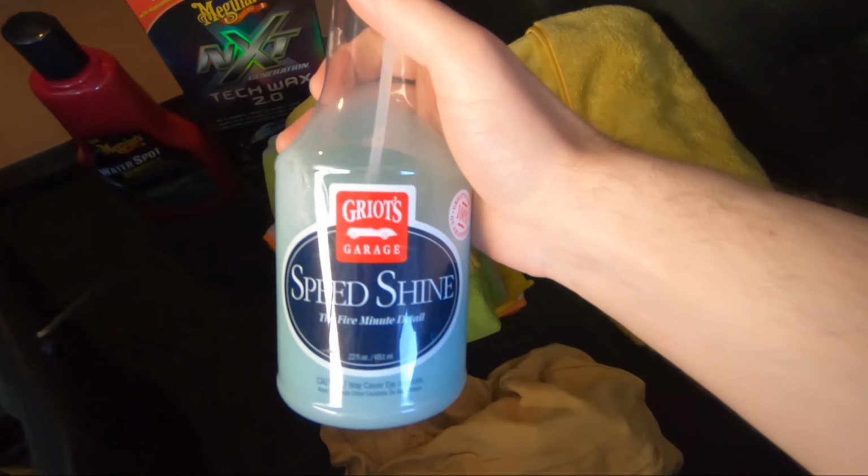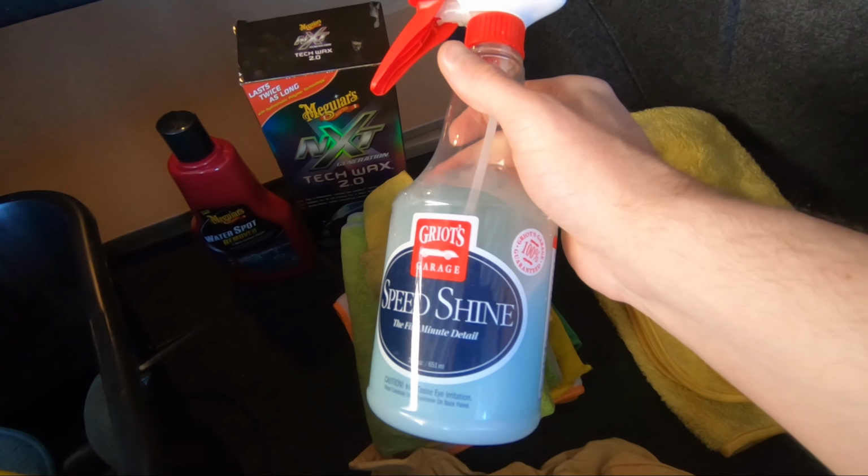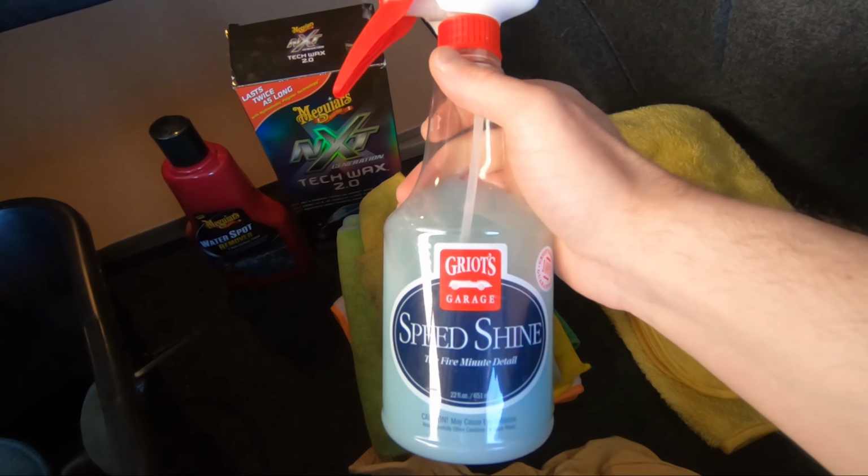Next up, this is a Speed Shine. This one was recommended to me at a car show that I went to. This is actually just like a quick polish.